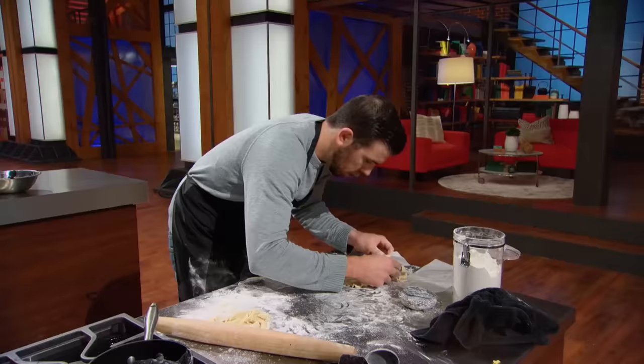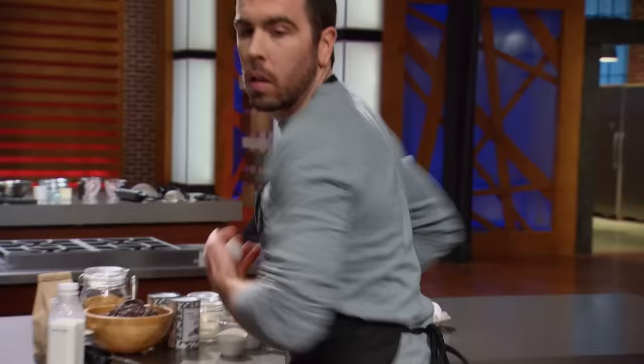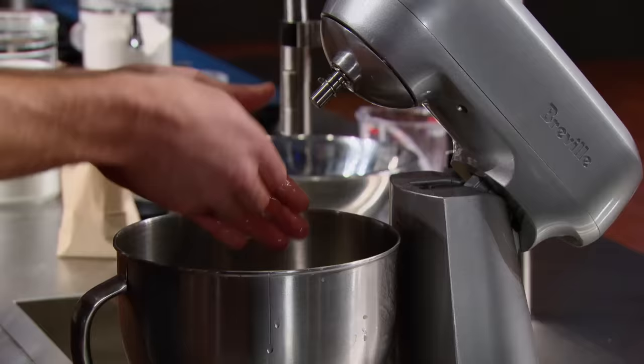With pie dough, everything's by touch. And it doesn't feel perfect to me, so I just cross my fingers. With savory cooking, it's easy just to eyeball and taste. If something's off, you can kind of readjust. With baking, if you're off by a gram, it can change the whole dynamic of what you're baking.